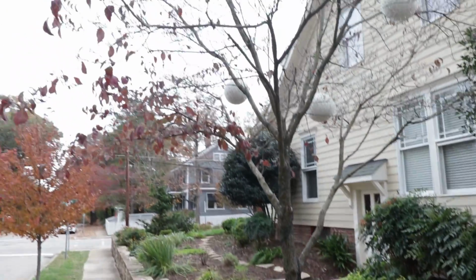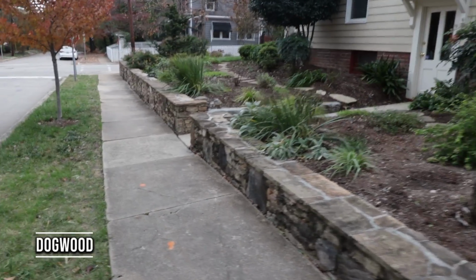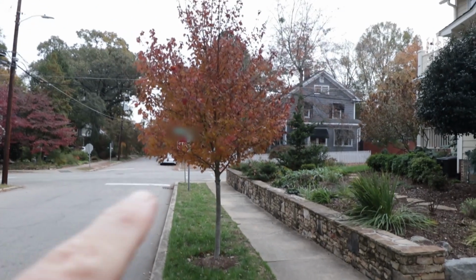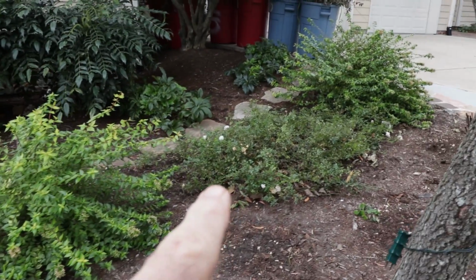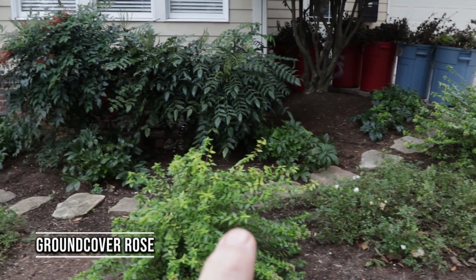There's a dogwood right here with some Christmas decorations in it. You see this beautiful retaining wall. I'll get out here a little bit so you can see it, and I'll show you another angle when I get to the other side. There's a maple that's been planted out here by the road. Like I say, a lot of the perennials have been knocked back. There's a ground cover rose there of some kind, more hellebores up in there.